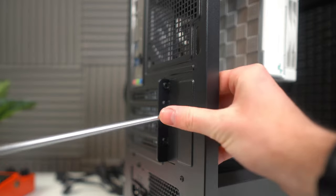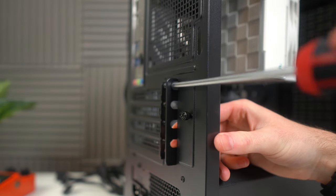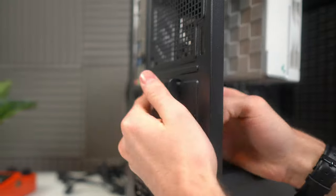And now it's time to get this case ready for the graphics card. Loosen up this plate and then remove the top 2 PCIe brackets after removing their screws.